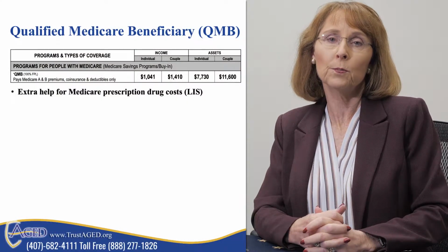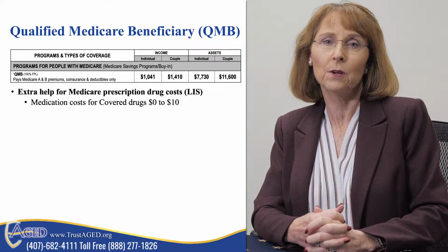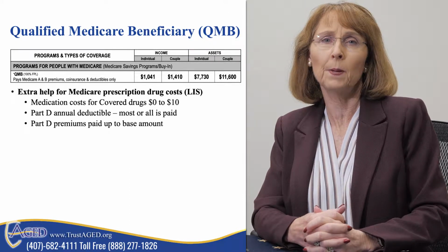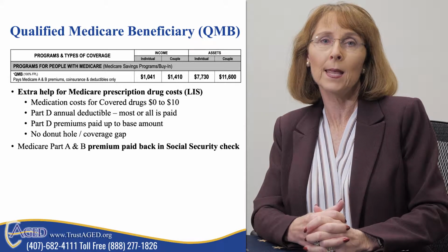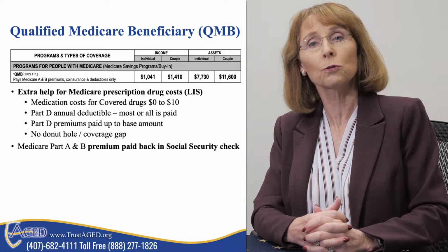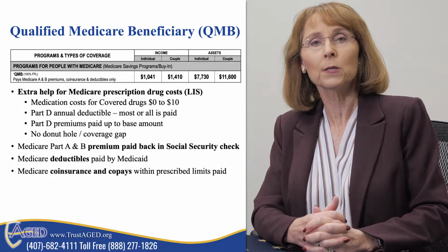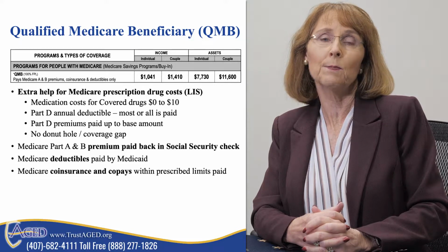You get extra help for your prescription drugs, which means your medications will go down to $0 to $10. Your Part D deductibles are covered, and your Part D premium is paid up to a base amount. You're never in the donut hole, and your Medicare Part A and B premiums are paid back in your Social Security check. Medicare deductibles are covered, and co-insurance when you go to the doctors and the hospitals will be zero for you as long as Medicare approves the expense. For more detailed explanation, please review our video on what is a qualified Medicare beneficiary.